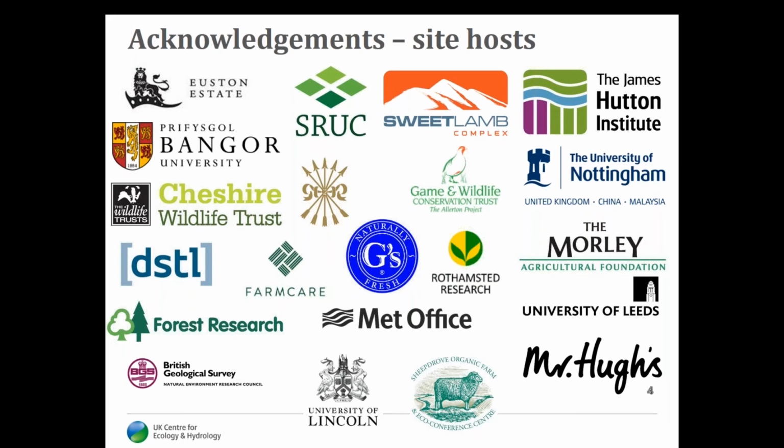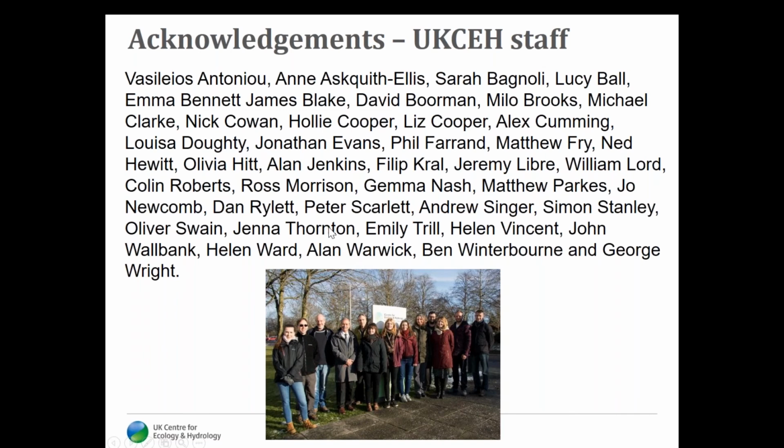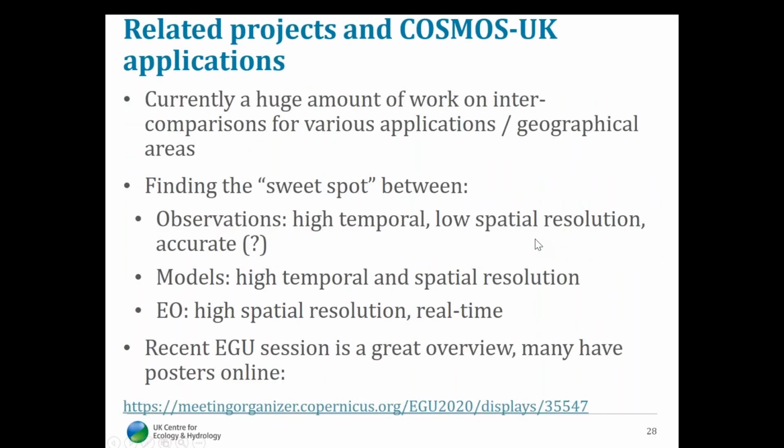And there's a huge number of, I can't mention all the different organizations, but research partners, agricultural partners, industrial partners involved in that, as well as huge acknowledgements to the rest of the group at CEH. Again, like I said, a big team working on all aspects of this, from the field deployment to the organization to the web development.